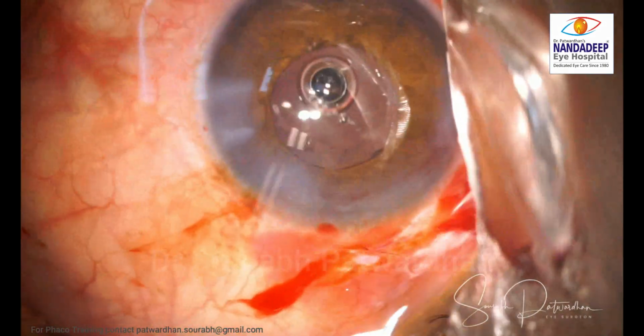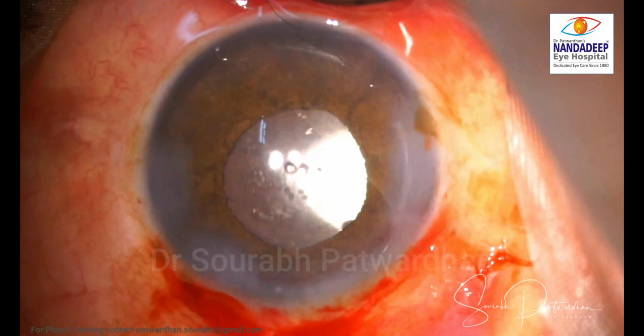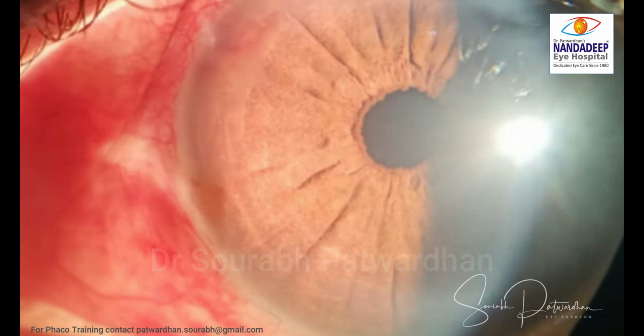I released the small bit of vitreous strand which I noted after putting the pilocarpine, and that's the end of it. This was the immediate post-op picture, and in the 3 days post-op picture, you can see the cornea is very clear. Patient got 6/6 unaided vision.